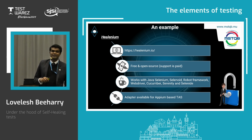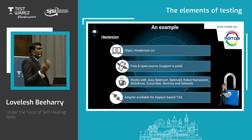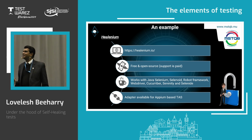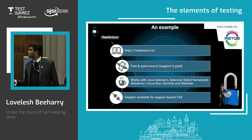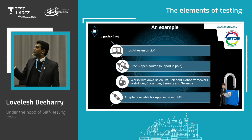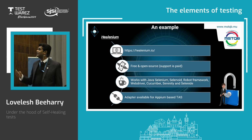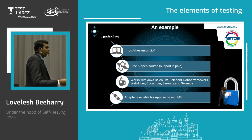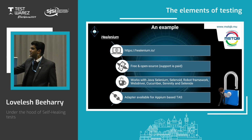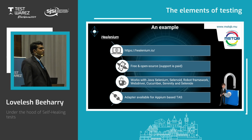So if you see it in action now, there is one example of a self-healing framework, which is Healenium. I found this one quite easy to use because it plugs in with Selenium quite seamlessly. It's open source, right? But if you want additional support, then the support is paid, definitely. It works with Java Selenium, with Selenoid, with Robot Framework, with WebDriver, Cucumber, Serenity, and Selenide. And they are developing other plugins and adapters for other automation frameworks. Actually, right now, I think it's already published. They have a beta version on the website for RPM-based test automation solutions.